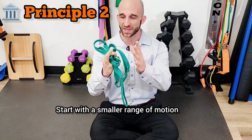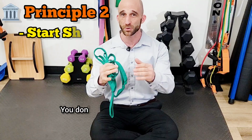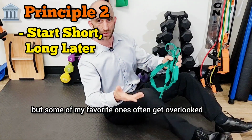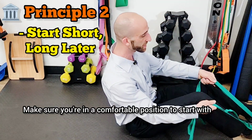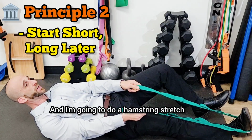Principle number 2, start with a smaller range of motion and slowly expand, testing the water of your limitations. You don't have to do a big stretch, but some of my favorite ones often get overlooked. I can take a stretching strap, or at home even a towel. Make sure you're in a comfortable position to start with. And I'm gonna do a hamstring stretch.